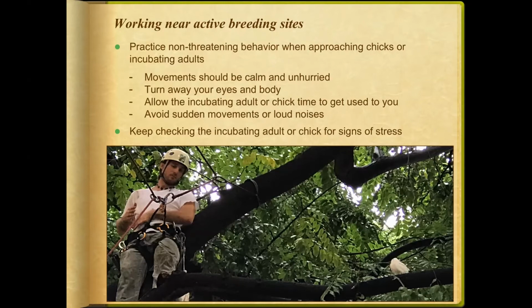Turn away your eyes and bodies. It reduces the sense of threat on the part of the white tern. Give it time for the chick or adult to get used to your presence. Once they start feeling that you're not a threat to them, they will settle down, and then you can actually increase your level of activity around them. They will continue to observe you, of course, but also perceive a lot less threat. And avoid sudden movements and loud noises as you approach.